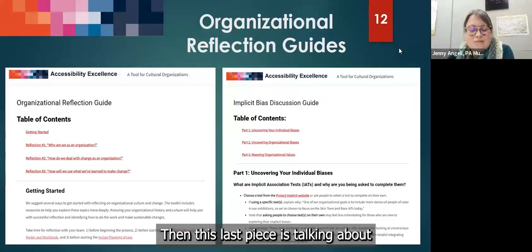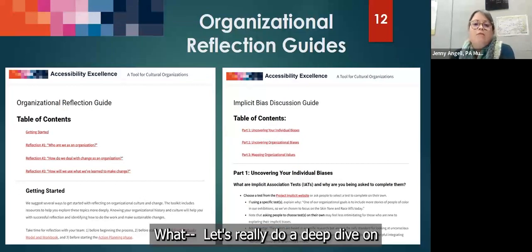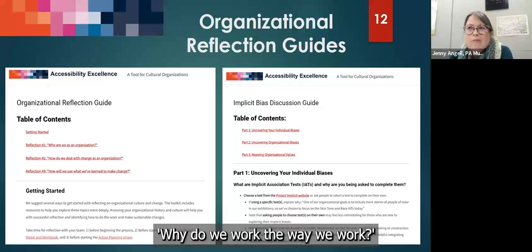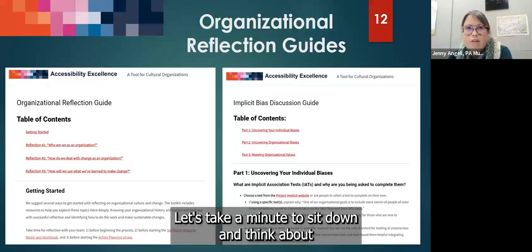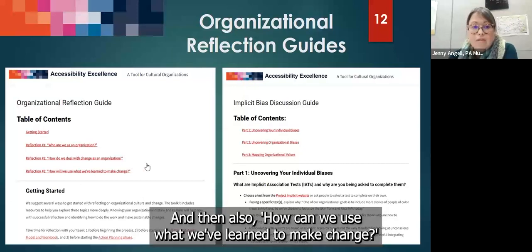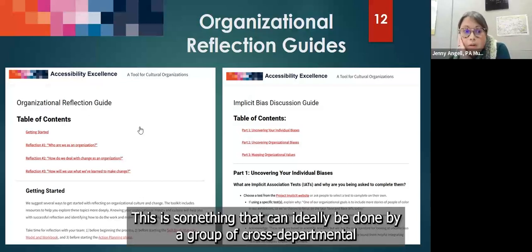This last piece is about the organizational reflection that I talked about earlier. Let's really do a deep dive on who we are as an organization. Why do we work the way we work? If we've had issues with making change, or we've been burned by DEI work before, let's take a minute to sit down and think about how we can learn from that experience to move forward and not just get really defensive. And then also, how can we use what we've learned to make change? This particular guide involves mostly discussion and talking, so this is something that can ideally be done by a cross-departmental group, or your whole staff if you're a smaller museum.